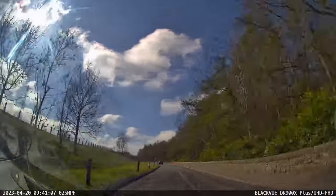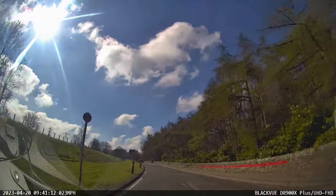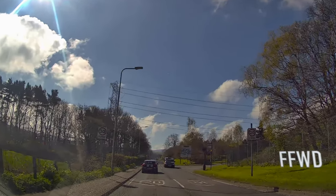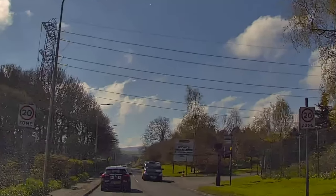And it's extremely important, guys, that you pay attention to the speed restriction ahead. You must not pass the 20 mile an hour signs any faster than 20.